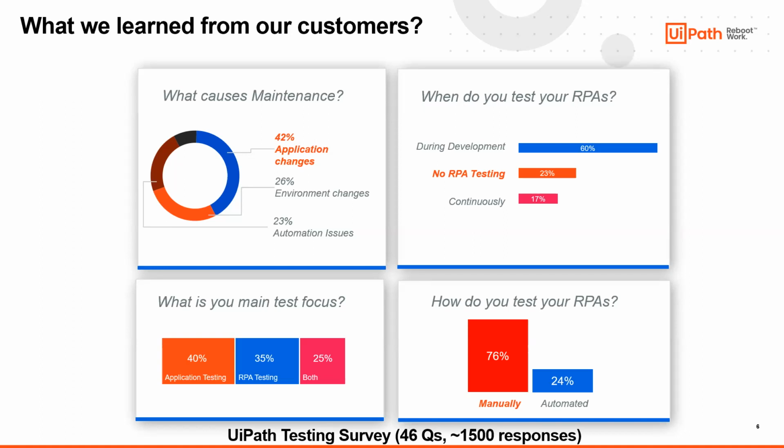And another shocker that we got to know is that 23% of the customers responded that they don't do RPA testing. So the developer just does debugging and they just put it to production, right? And these are some of our leading customers, and we were very surprised to hear that. And there are 17% of customers who are actually on the right path, where they are continuously testing their automation, right? And we think that is the right path to go.